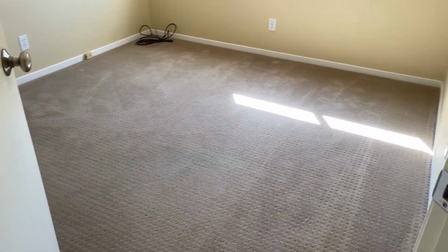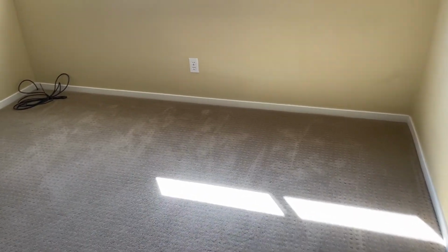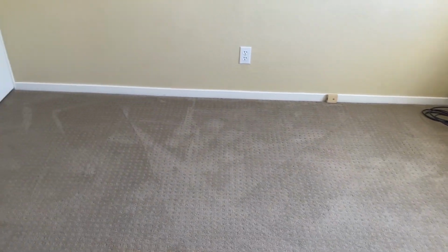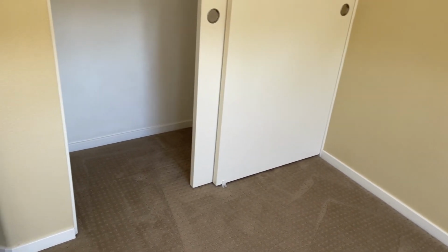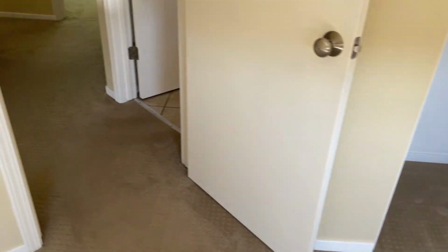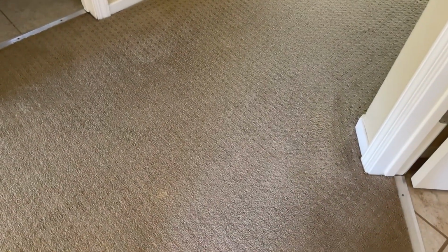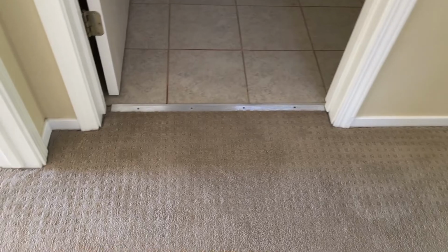So here's the other room. Decent sized rooms, by the way. This is pretty much a starter place, starter home. Nice size adequate closet. And yeah, pets and stuff like that, that made me a little bit more work.